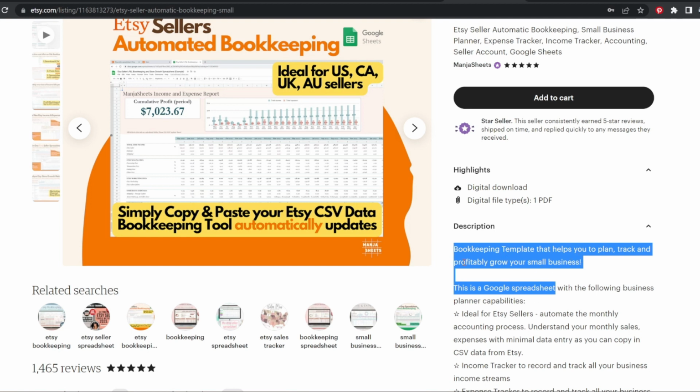So they've got small business, they've got bookkeeping template, they've got Google spreadsheet. I would have probably tried to say small business as an Etsy seller, perhaps just to get that up here. It would have put it above Google spreadsheet, but in my opinion, Etsy seller is probably more important than the Google spreadsheet keyword. So that's probably what I would have chosen to do. Other than that, they did a really good job.